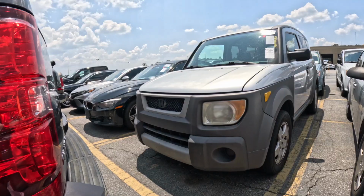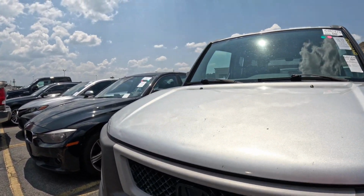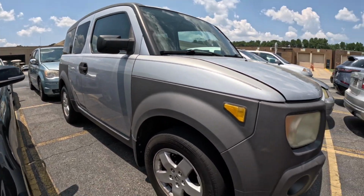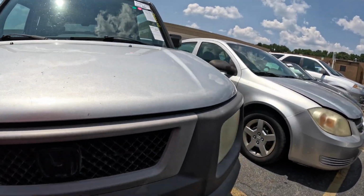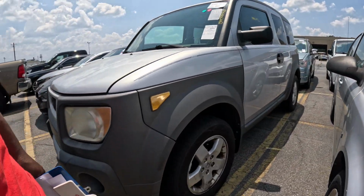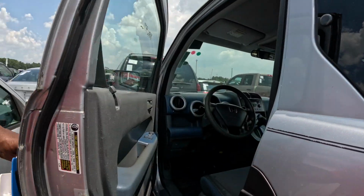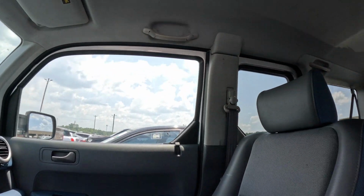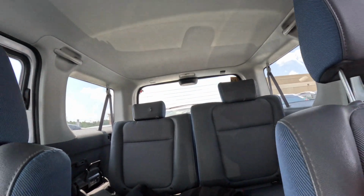Alright, gang. Alright, so the next one on the list is this little 2004 Honda Element. I like these little cars. Look like it needs some tires on both sides. Missing the emblem right there. Yeah, it got 2 good tires on it and 2 bad tires. I always kind of like these cars. Smell good in here. Look like somebody tried to take care of it a little bit.